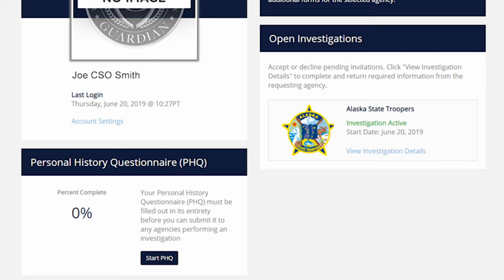some of which you'll need to download and print out, and then fill out and scan back into the portal. Some of those even need to be notarized. Please be sure that you scan those back into the portal and don't just take pictures of them. You want to present a professional application.